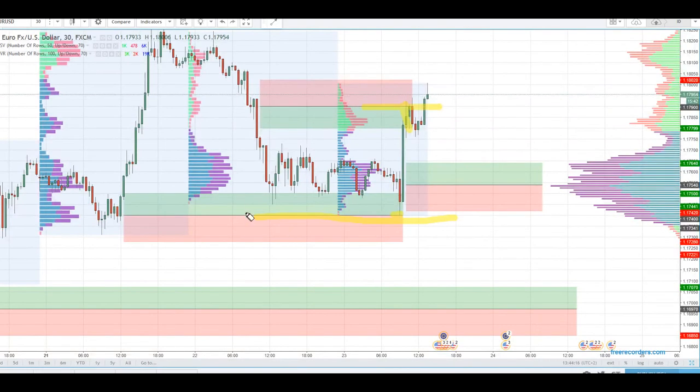Unfortunately, I discarded that level sooner when this test occurred, because it looked like those volumes got already tested right there in this area. So I discarded that level. I was probably too conservative there. I should have taken that trade. So I hope you guys took that and took a profit there. Unfortunately, I didn't.